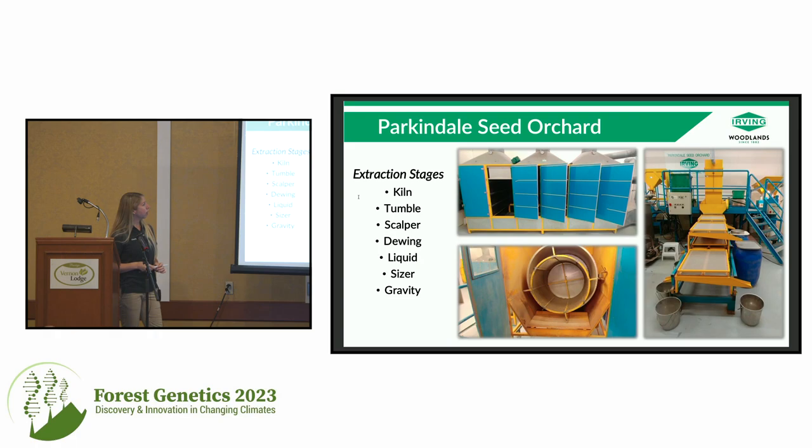This is our extractory itself. Our stages go into our kiln, which is our top photo there, then into our tumbler, scalper, dewinging, liquid, sizer, and gravity. We've been visiting a number of seed extractories across Canada, in Quebec and BC, and we've noticed that a lot of the equipment is pretty well the same, depending on size, with a few minor differences.